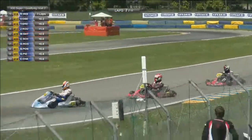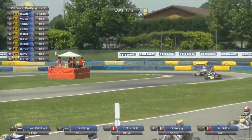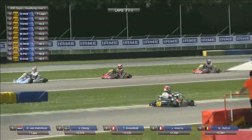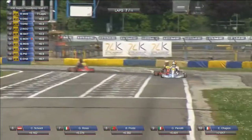But the top 3 we look at still Kalmthout, 2nd for Oberg, and 3rd for Greenfield. Yeah, good battle going on for 5th place between the Belgian driver Marnik Batron and right behind him, pushing him hard, Konstantin Scholl. They've swapped around a couple of times. At the moment, Batron is just ahead of Scholl, but Scholl was breathing down his neck down the back straight. Here we go then.